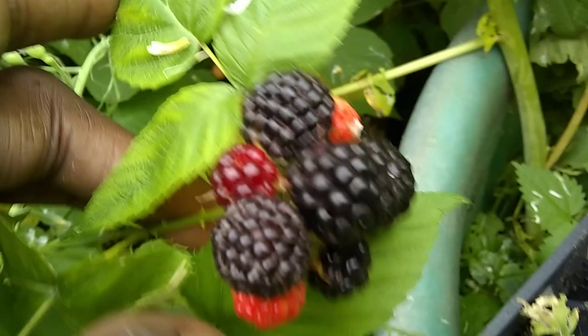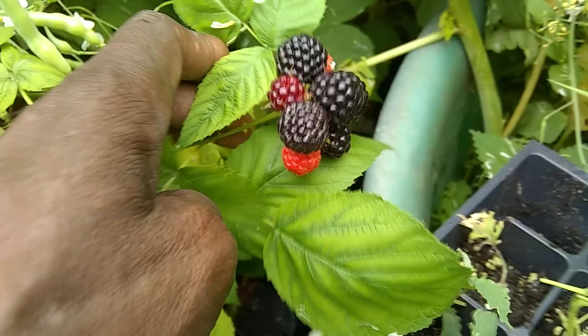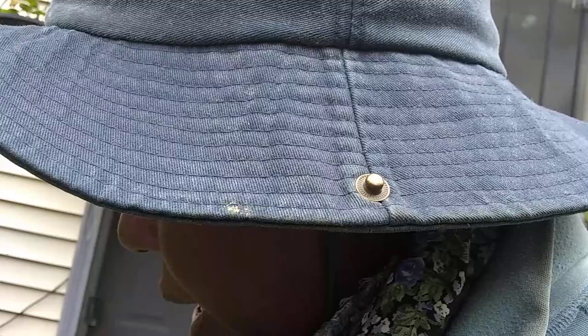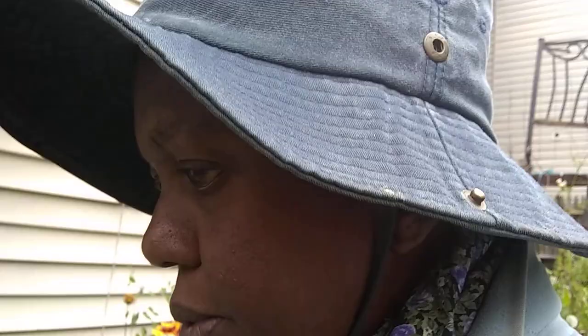Oh wait, I want to show you this. My black raspberries are... Ooh, look at that! Doesn't that look delicious? Unfortunately, I think I'm allergic to them. I'm not really sure. I know I'm allergic to strawberries, and I think I'm allergic to red raspberries. But I think I might be able to still eat the black ones. I'm not sure. It's really just a tragedy.